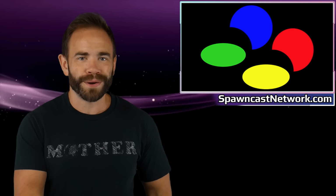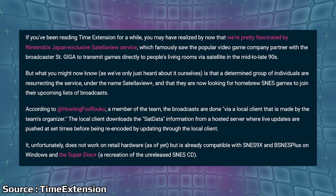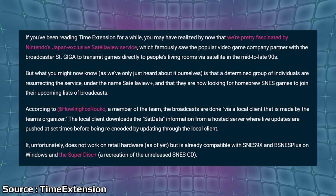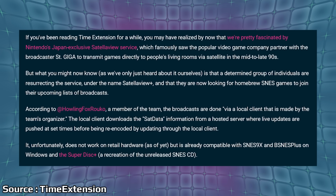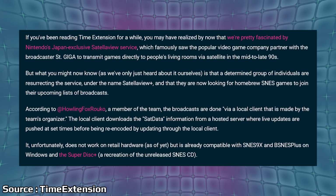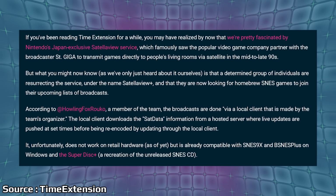And go figure, the community has decided it's time to resurrect that service. We can actually see this posted up. This is over on Time Extension, where they say, according to Howling Fox, a member of the team, the broadcasts are done via a local client that is made by the team's organizer. The local client downloads the SAT data information from a hosted server, where live updates are pushed at set times before being re-encoded by updating through the local client.